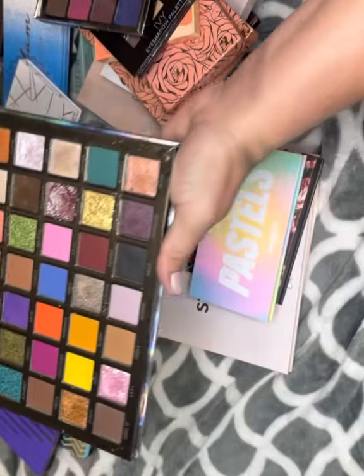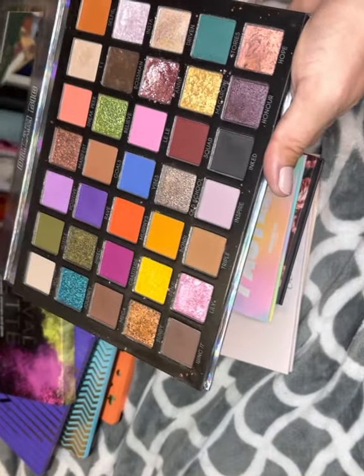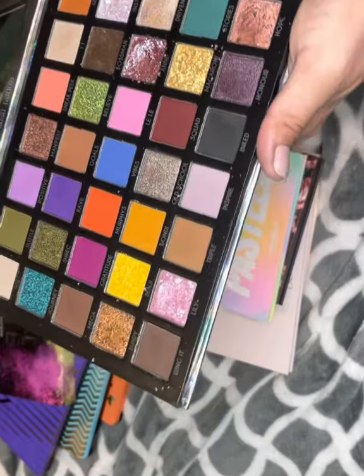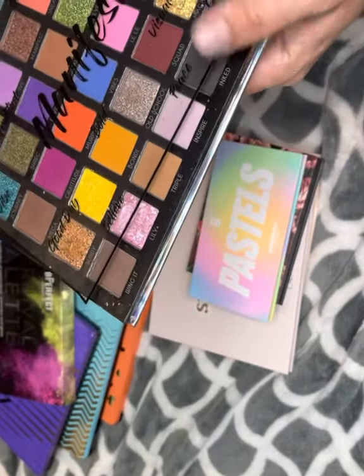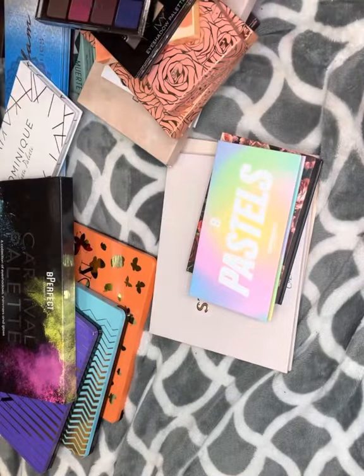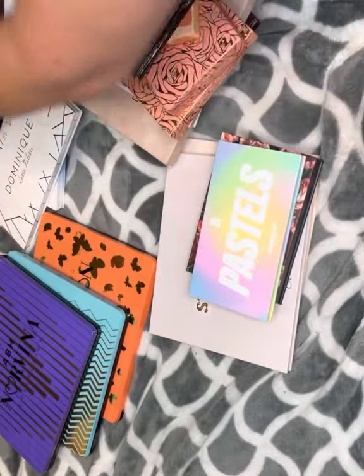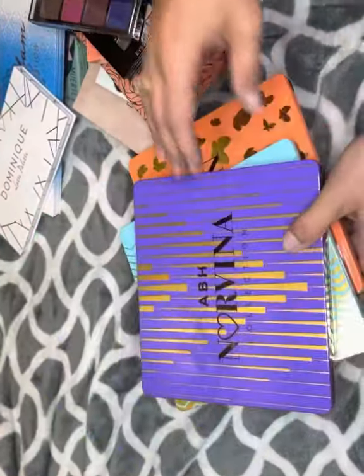This I probably shouldn't have bought. I'm not even going to lie. I don't like it. I don't like the chunkiness of the eyeshadows. And it's just not very cohesive. This is the Be Perfect Carnival palette. Love this one. And then my three Norvinas that I got.